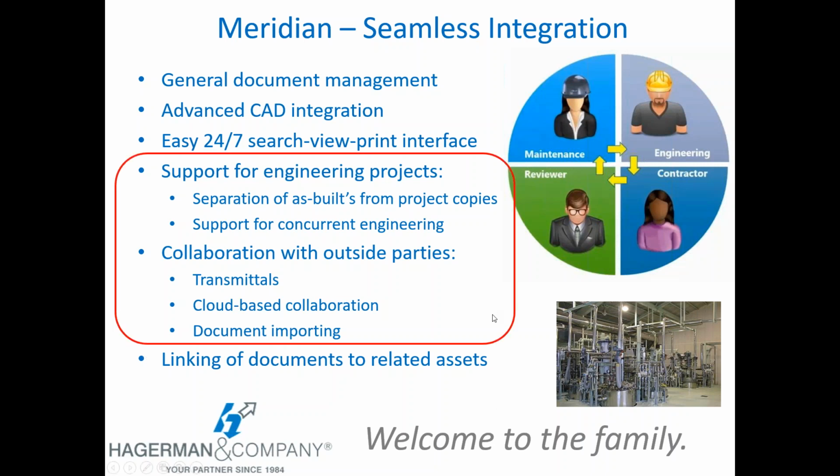But what we're going to be concentrating on today is within these areas. Support for engineering and construction projects, allowing the separation between as-built or master or release files from your project copies. Support for concurrent engineering, where you may have the same drawings or other files assigned to multiple projects simultaneously. And then within those projects, collaborating with outside parties, whether they be architectural firms, engineering firms, contractors, or equipment providers, in an integrated environment.